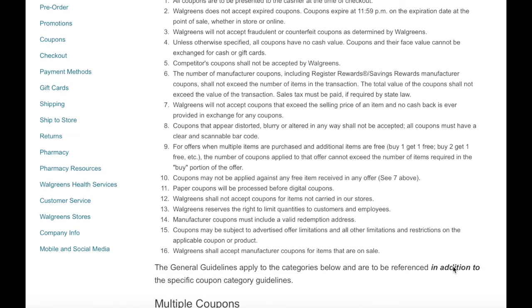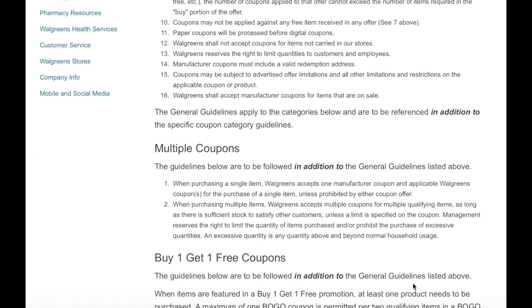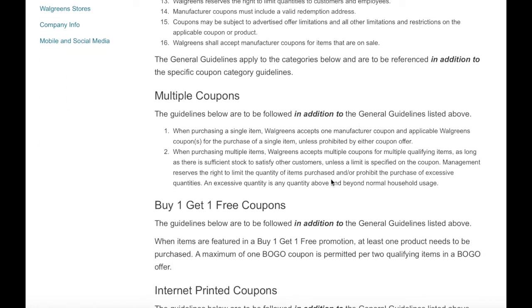Paper coupons will be processed before digital coupons. Walgreens shall not accept coupons for items not carried in our stores. Walgreens reserves the right to limit quantities to customers and employees. Manufacturer coupons must have a valid redemption address. Coupons may be subject to advertised offer limitations and all other limitations and restrictions on the applicable coupon or product. And Walgreens shall accept manufacturer coupons for items that are on sale. So they have specific additional guidelines as well.